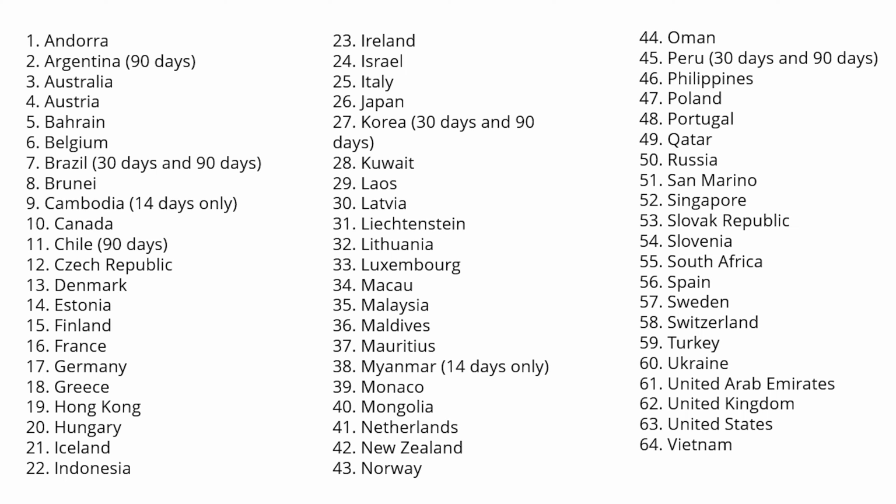But this is the list I found online, so maybe if you're interested, you could pause the screen now, have a look through, see if your country's on there. And if it is, it probably should mean that you don't actually need a visa to stay in Thailand because you can come visa exempt.